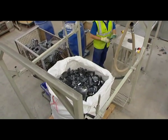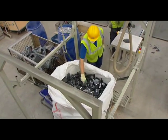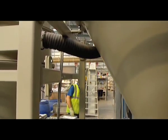It's been excellent. MRT installed our equipment on schedule, on time, and the backup we are getting from MRT is excellent. And we are absolutely delighted with their support.